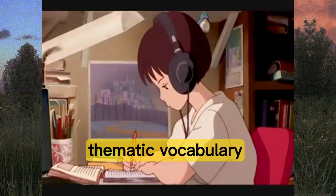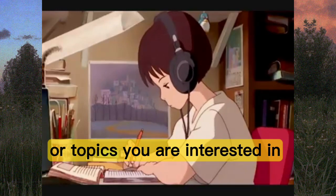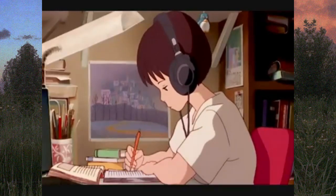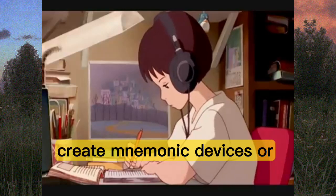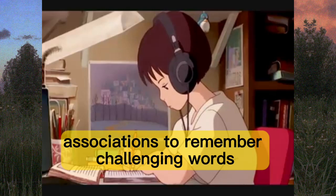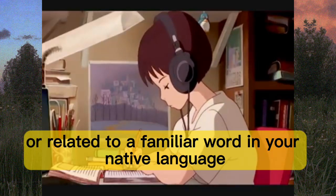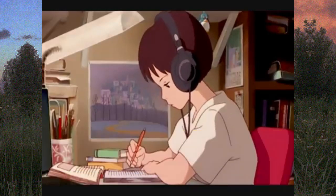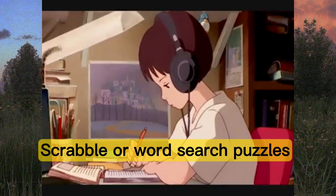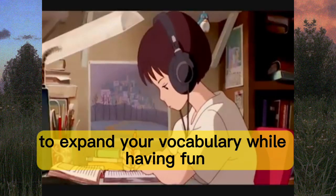Thematic vocabulary. Learn vocabulary related to specific themes or topics you are interested in. This makes learning more relevant and engaging. Use mnemonics. Create mnemonic devices or associations to remember challenging words. Visualize the word's meaning or relate it to a familiar word in your native language. Word games. Play word games like crossword puzzles, Scrabble, or word search puzzles to expand your vocabulary while having fun.